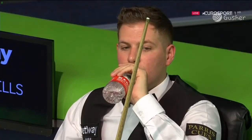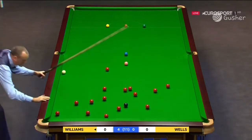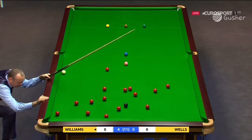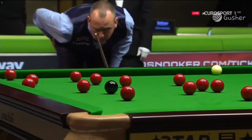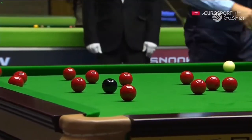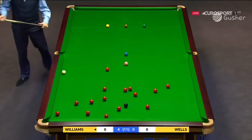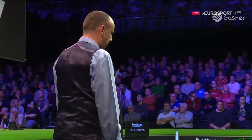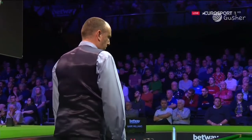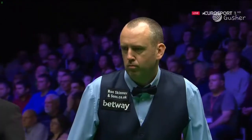Well, the only good thing, I suppose, for Daniel Wells, is that the black doesn't go to the right corner, or it didn't appear to. He's having a good look at it. Well, it's very tight from that angle. Obviously, Mark's right behind it. Of course, if he decides to take it on, it must go. But this isn't straightforward. He's got an easy opening red, but the colour, not easy to get to. If the red passes the pink into the right middle, then that could be an option.